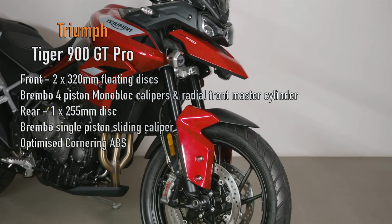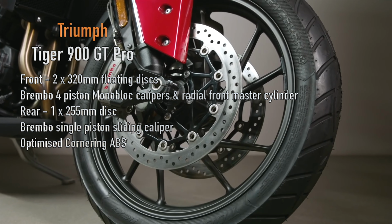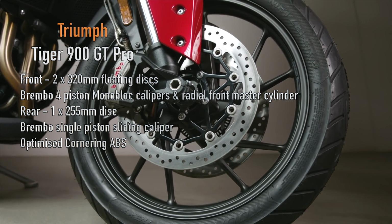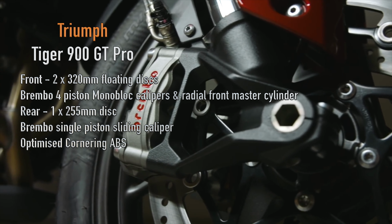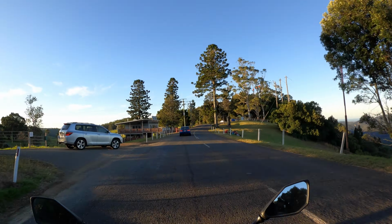On the Triumph up front are twin 320mm floating discs, Brembo Stylema 4-piston monoblock calipers with radial front master cylinder and optimized cornering ABS, and at the back a single 255mm disc with a Brembo single piston sliding caliper with optimized cornering ABS. Again, both bikes are pretty much on par here and should perform very well.